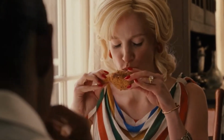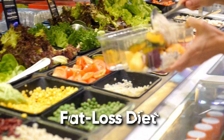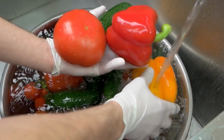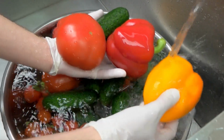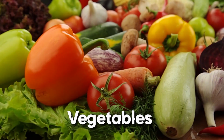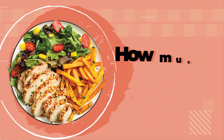As for your feeding phase, the foods you should consume are no different than those you should eat with any fat loss diet. However, as a rule of thumb, try to have at least 80% of your foods from unprocessed sources, like grilled chicken, whole grain pasta, lean meat, vegetables, berries, oatmeal, and peanut butter. How much to eat?